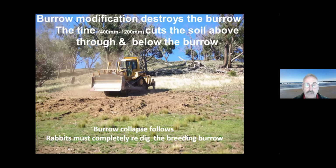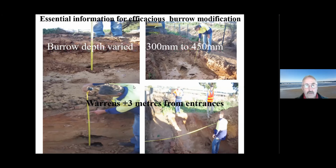Now, if you happen to have a couple of bulldozers at home, maybe you drive them a lot and you're good at it. Otherwise, you need to get a person who does this, not somebody who uses a bulldozer for making roads, somebody who has experience and knowledge in burrow destruction using excavators or bulldozers. They need to have knowledge. It takes rabbits quite a significant time to redig burrow systems, and large warren systems have been there for generations: 15, 20, 30, 40 years. Those complex burrow systems are very, very successful in breeding new rabbits. This is what is under the ground.